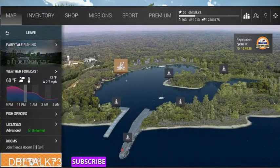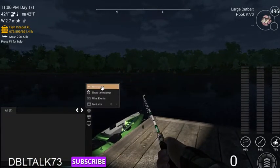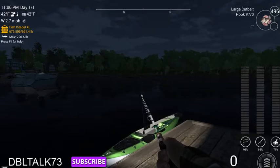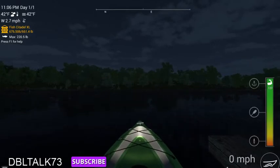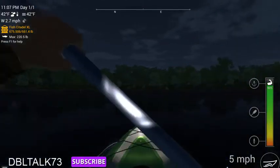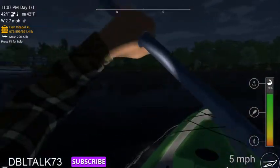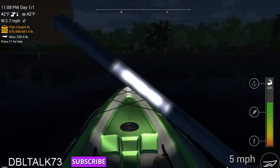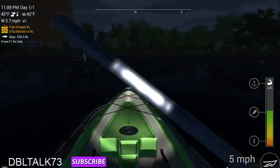So let's go in here, let's go fishing. Minimize this. We had to go into a friends only room. Go out here to the platform. Put a rod stand down. See if we can catch some catfish. Over there. Kind of hides in the dark.